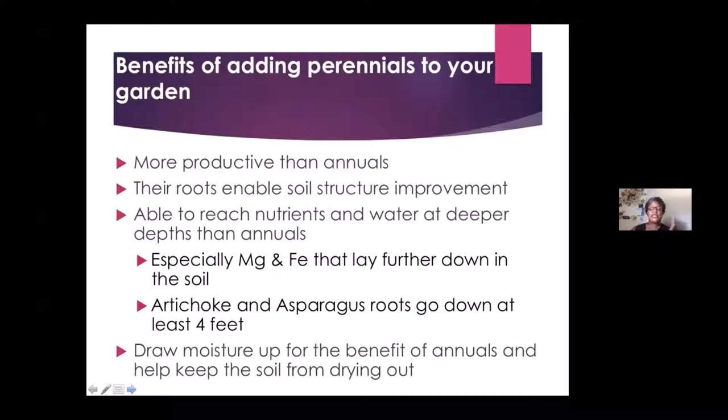And then, of course, like I said, it draws up moisture. So it also helps keep the soil from drying out. Definitely don't want that to happen for a variety of different reasons. You want your soil to have a pretty consistent moisture and a consistent temperature. It just lends itself to better plant health and a reduction of pests.